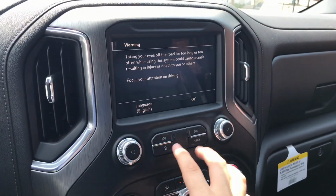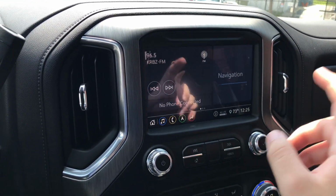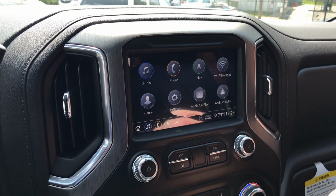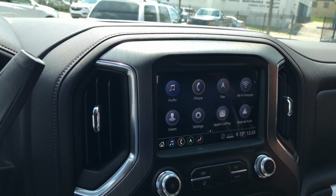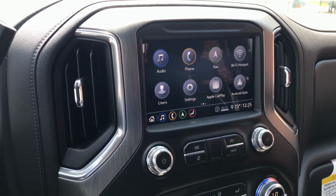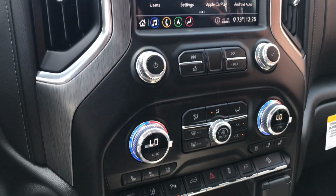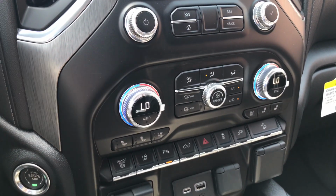Infotainment, we still are on the GM IntelliLink system here, which is very nice. Now it has made an update from the previous model 2500 trucks. It is much smoother now in operation, much easier to hook up phones, and the Android Auto and Apple CarPlay have been improved, so they work very well. Now looking down here, there's no more CD player in these trucks. So no CD slot in this one right here.